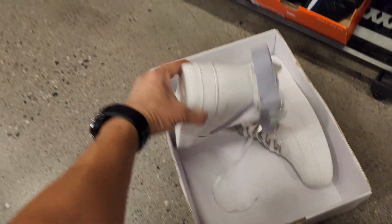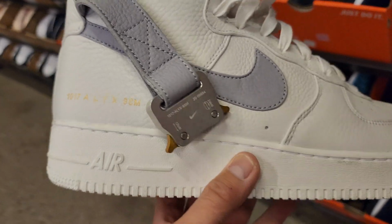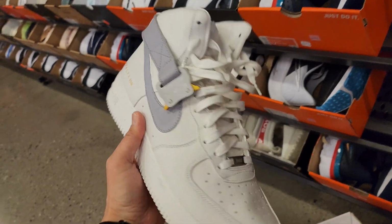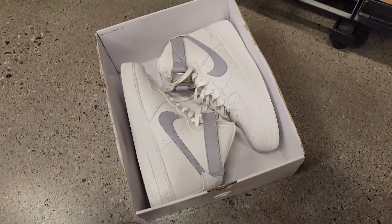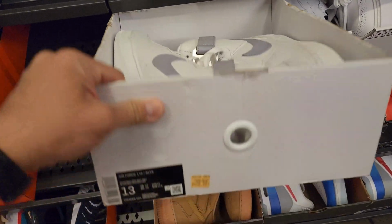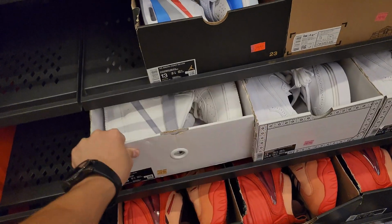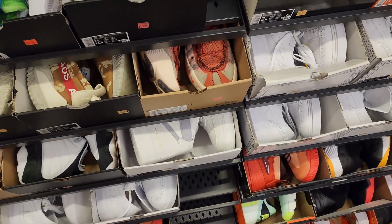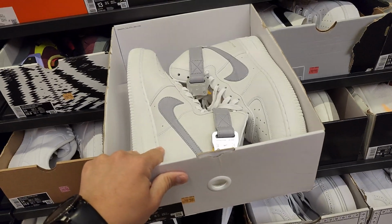All right, what the F are these? What the hell are these? I'm just not aware of these. Does have a nice little buckle that goes around with a metal buckle, but $400? What the hell are these? Yeah, $400. That's definitely the most expensive shoe I've ever seen. That is crazy. Holy cow. Let me know if you guys know what that is. They got a couple of them here. Size 13 and 14 too. Yeah, they all listed $400.